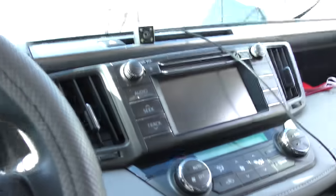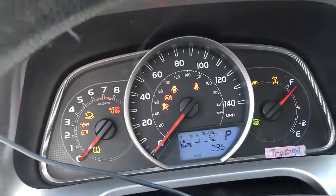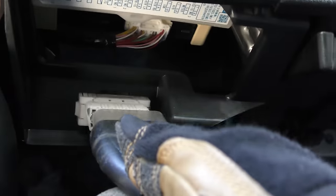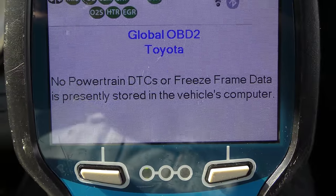And it's so easy to do. Just turn the key on so the idiot lights are on and the car isn't running. Then go to the data port and plug it in. The code reader starts working right then. Everything's green here. There's no powertrain codes or anything.